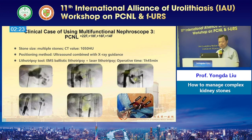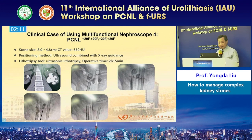And this very complex stone, use the 22, 18, 16, 14 French to eliminate the stone. This is an infectious stone. If you use a 24 French tract, maybe more bleeding. But for this case, I only use a 20 French tract. It will reduce the bleeding.